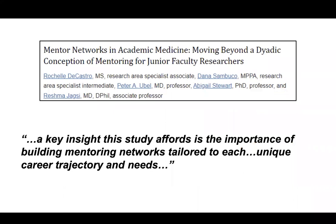And then also realize that people who have mentoring networks tend to do better in academic medicine than those who do not. So consider the fact that maybe just having one mentor is not enough. Depending on what you want to do, it might be beneficial to you to build up a network of mentors and have sort of an advisory group that helps you navigate your project.